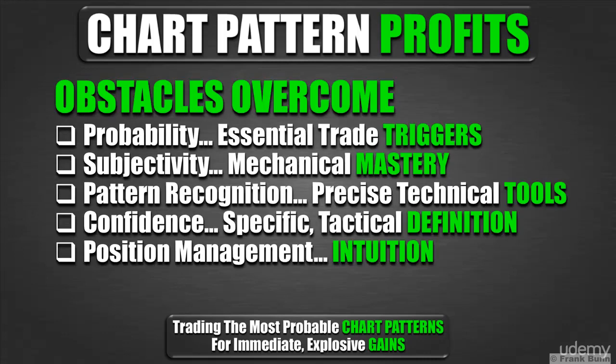In terms of probability, you will learn the essential trade triggers, which are clearly defined chart patterns. To combat subjectivity, we will have clearly defined mechanical structure that cannot be disputed. You will learn how to precisely engage in the proper form of pattern recognition. These precise technical tools will allow you to know whether the pattern is productive or not. This will give you supreme confidence.